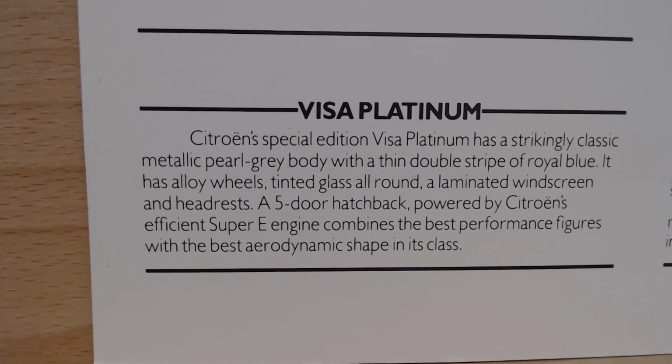Special Edition is actually another Citroen Visa, interestingly enough, although there's no real theme with the names. This is just the Platinum. Citroen Special Edition Visa Platinum has a striking classic metallic pearl grey body with a thin double stripe of royal blue. It has alloy wheels, tinted glass all round, laminated windscreen and headrests, a 5-door hatchback powered by Citroen's efficient Super E engine, so we know that Super E is very fuel efficient. Combines the best performance figures with the best aerodynamic shape in its class. So let's have a look at the Visa Platinum.